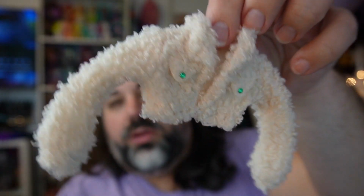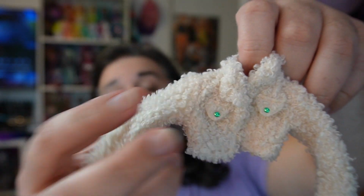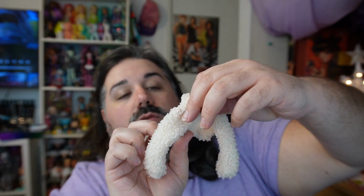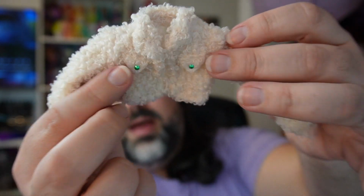I forgot what this is called. I think it's a Sherpa jacket or something. Anyway, it's this fuzzy material. It's soft. I've definitely felt softer, but this is nice. I really do like this. Plus the little green studs, or whatever these are called, really bring in that Tiana vibe, and I really like that. I like the colors that they chose, and even though those are green, this could go with any outfit really. I will be trying this on the doll in a little bit.